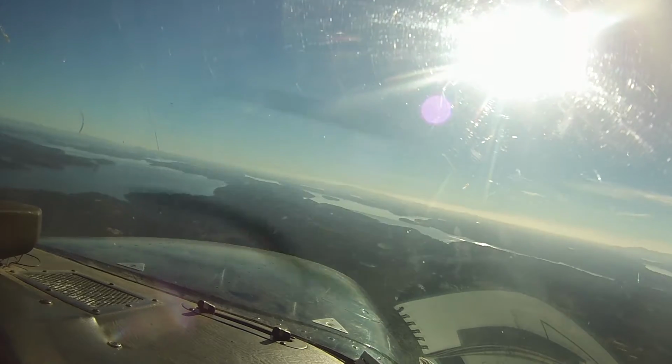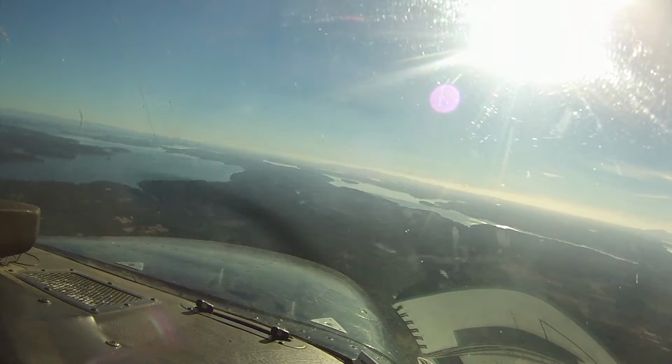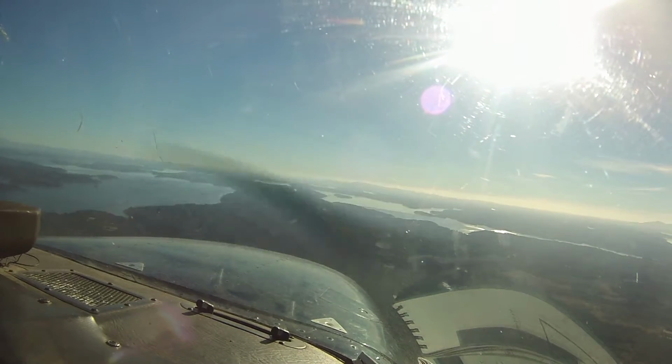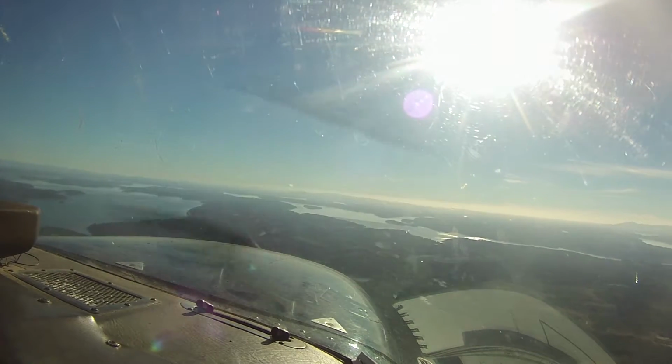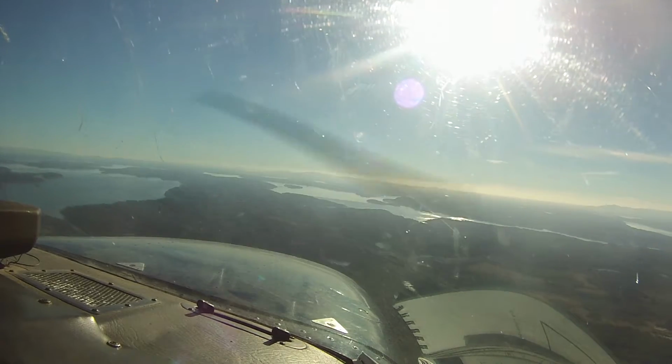630, runway 31 left. Then we'll pull the power back. Actually, what we'll do here at 3,000 feet, I'm going to pull the power back to idle. We're going to slow it down to 55 knots, and then we're going to pull back on the yoke.